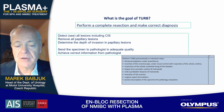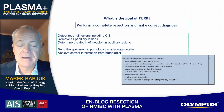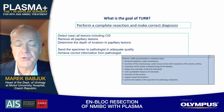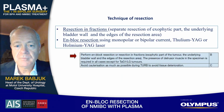TUR-B is a complex procedure. It should be performed systematically in individual steps. You can see it lower on the slide. There are several steps. Not all of them must be performed in all cases, but it is clearly indicated in the guidelines when it should be performed. So my recommendation is to do TUR-B systematically in these individual steps, and don't forget the goal of the procedure.